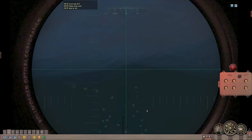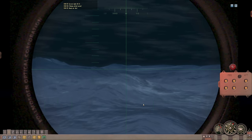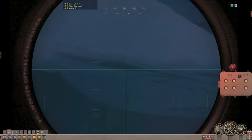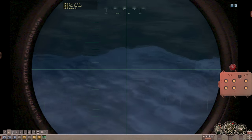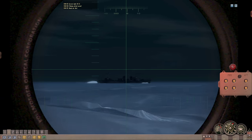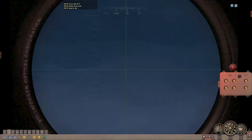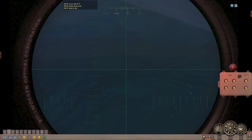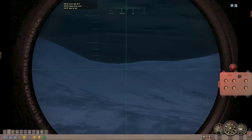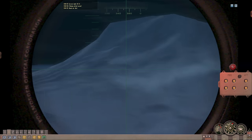Hi everyone, right, we are sailing on and we have just spotted more ships. It's nice to be able to spot them, isn't it? Right, we've just gone to periscope depth. Right, we've got a Japanese destroyer. I can't tell if they've spotted us because the waves are not being particularly helpful. She's moving at a bit of a lick. What else do we have? I don't think she was alone. There we go, we've got another ship over here.